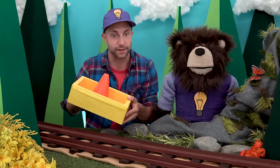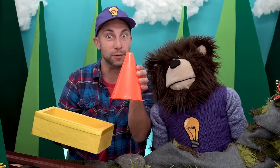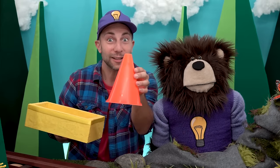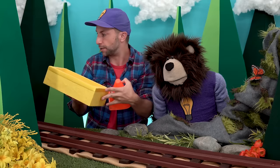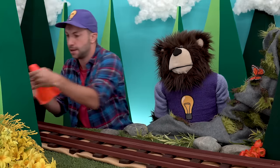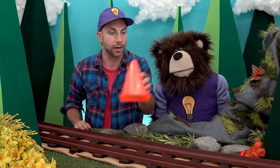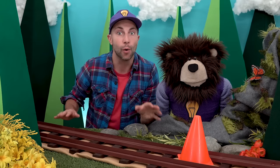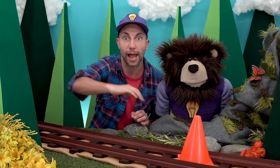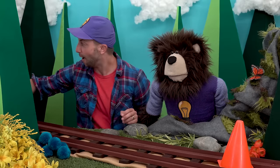Mayta, look what's inside the box. Do you know what this is? That's right! It's a cone! A construction cone. All right, let's put our box over here. Mayta, let's use this cone to put it on our train track. That way, everybody will know when the different vehicles are coming down the track. Does that sound like a good idea? Yes? All right. Look what's coming down the tracks. Whoa!